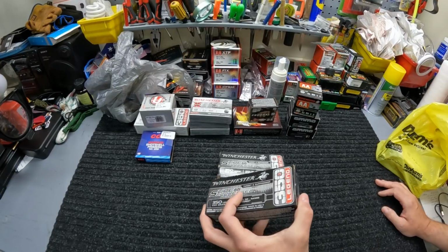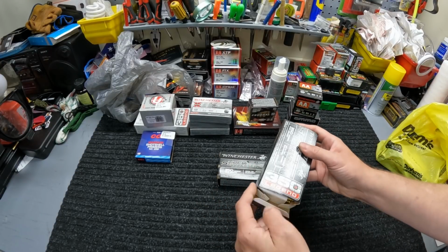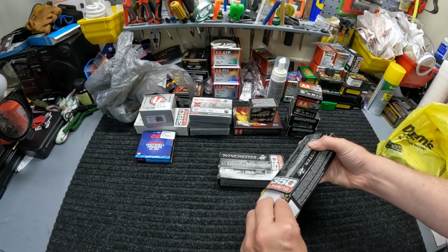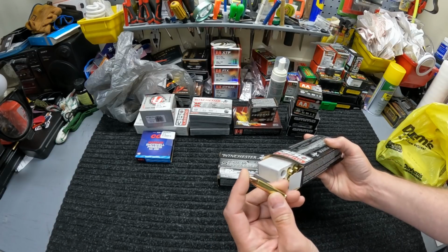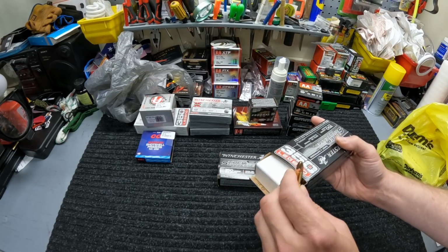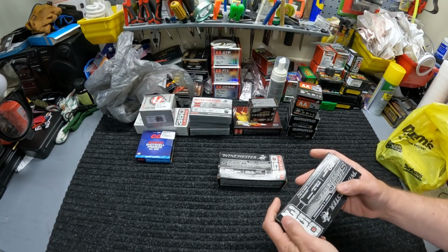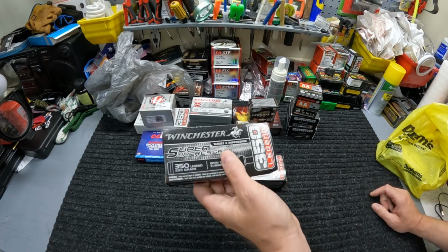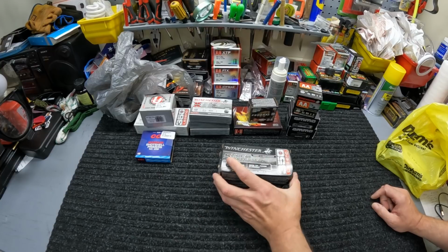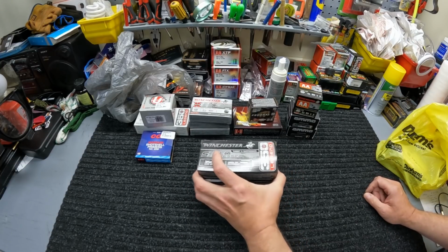So they had this suppressed subsonic 255 grain 350 Legend, super heavy round for 350 Legend. So I couldn't help but picking a couple of these up. It's actually an open tip. Honestly, it's more like a big old hollow point is what it is. So I got 2 boxes of these 255 grain 350 Legend. These were $19.99 a box. So honestly, not bad at all, especially being like a specialty type of ammo, if you want to call it. So got 2 boxes of that.